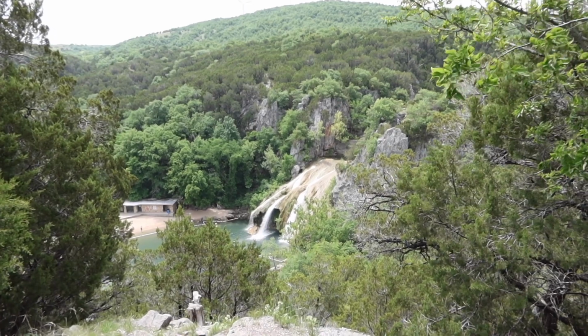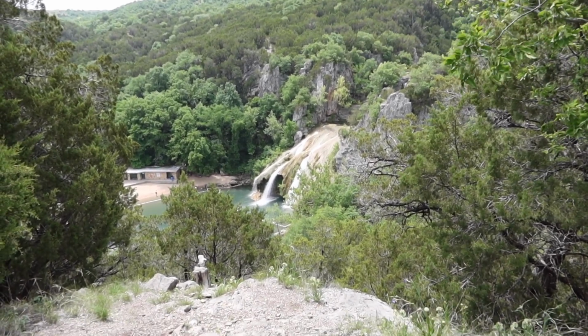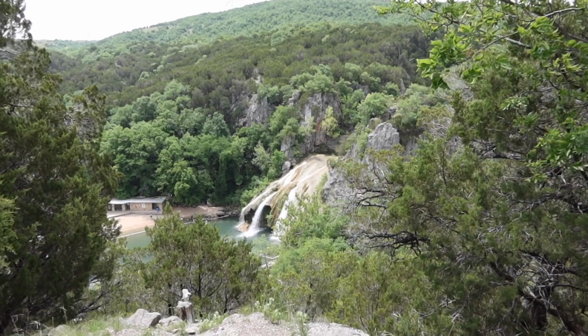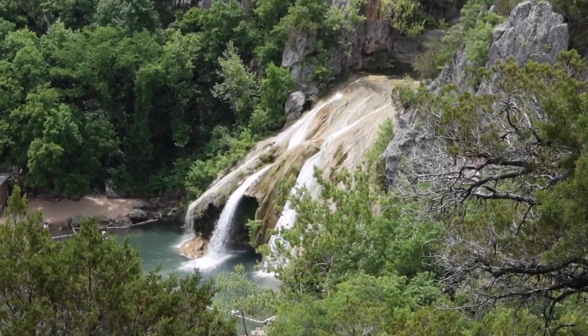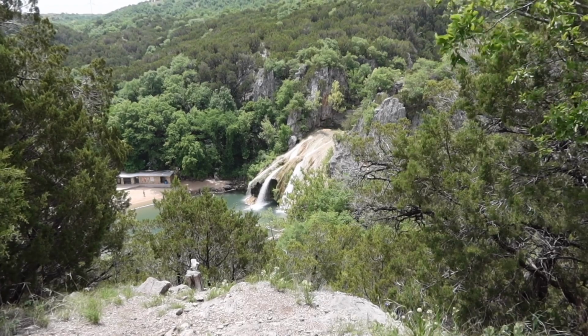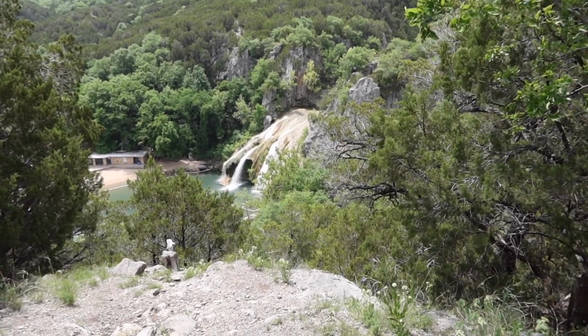Sorry about the wind noise, guys. But let me tell you something, after hiking this high up, I think it feels pretty good. Let's see if I can get you a little closer. That tells you how high up we are. We are far away from that.